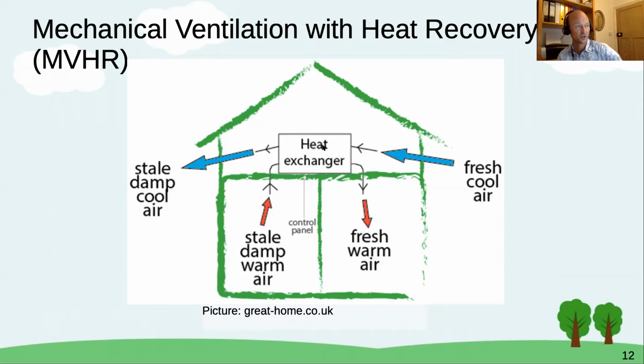Of course, this fresh, cool air is then heated up and injected in the house, in the bedrooms, for example, as fresh, warm air. The stale, damp air is taken out where the chance of high humidity and possible pollutants is highest, so bathrooms, kitchens, those kinds of locations. What results is that the warmth is taken from the stale, damp air, and what is expelled is stale, damp, but cool air. So you recycle the heat, but you put in fresh air, and that works very well.